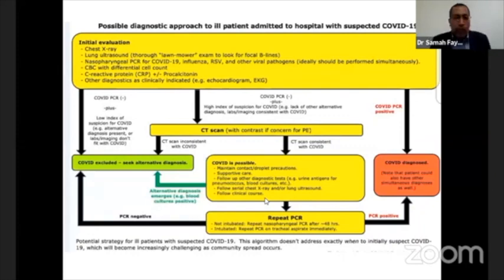But the problem is a negative PCR. Again, with a low index of suspicion, you can exclude. But if you are still suspecting too much, keep isolation, protect yourself, protect the patient, protect the environment, and go to the CT. If CT is consistent with COVID, COVID is possible. Keep your management and even start to treat. Repeat PCR within 2 days, and if the patient permits, do tracheal sampling as well. And if it is not consistent, try to search for another diagnosis.